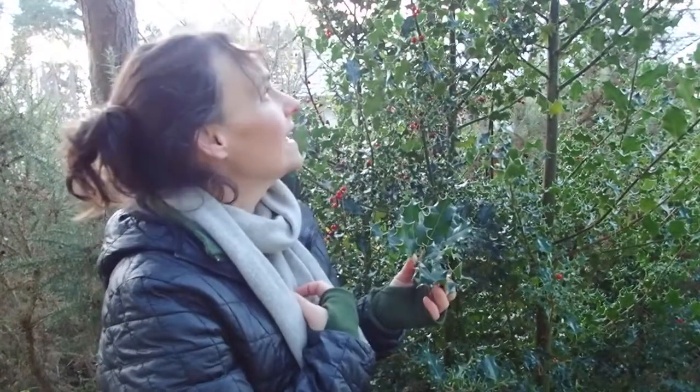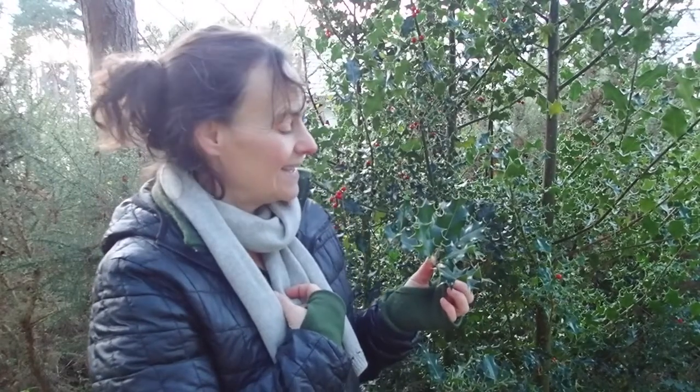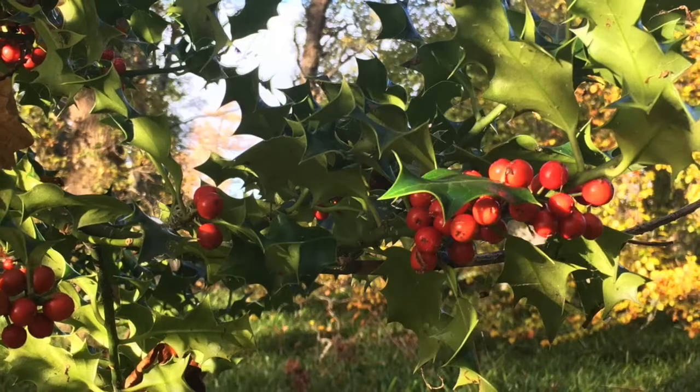So we have holly, Ilex aquifolium, bringing colour into our homes in midwinter and being enjoyed as a snack by many different animals.